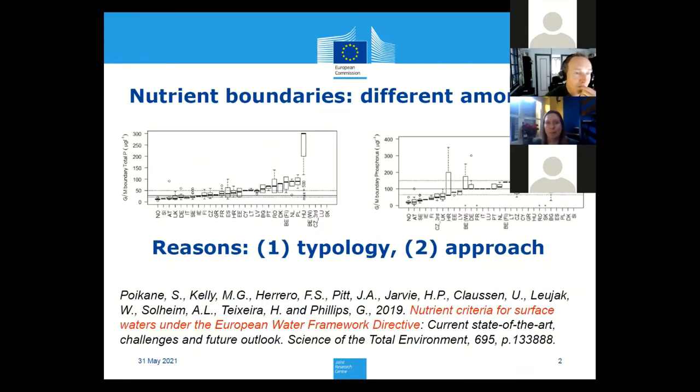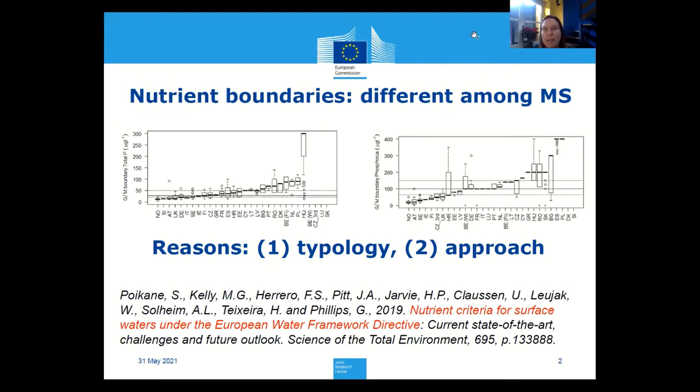Next slide, please. And recently, we have done a huge work. We have compiled member state nutrient boundaries, actual phosphorus and nitrogen concentrations, which delineate good status, and we compared it. And this is for rivers and lakes. It's slightly outdated, but you can see that the differences are really huge. These are good-moderate phosphorus boundaries for rivers and lakes. They can range from less than 10 micrograms per liter to more than 300 and 500.